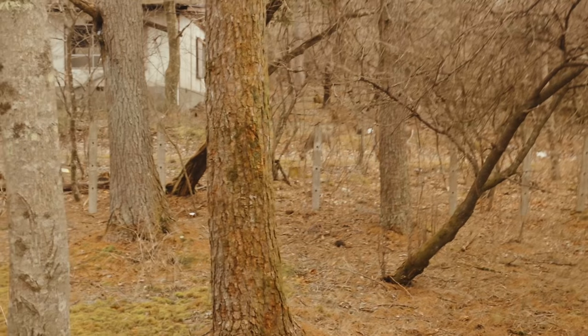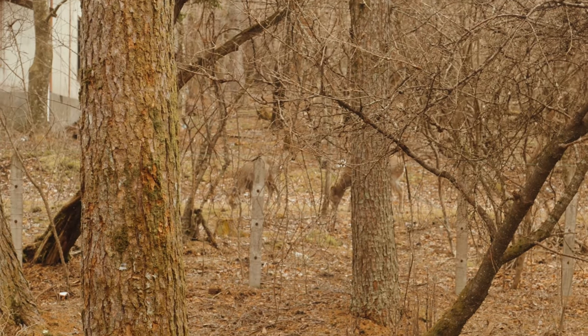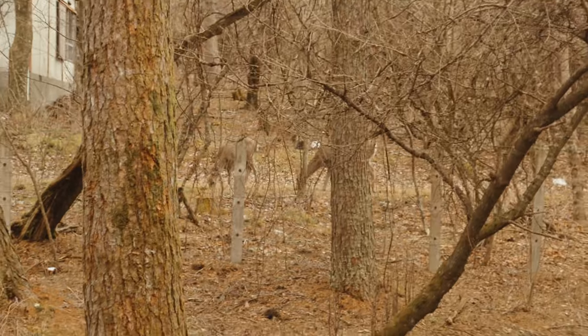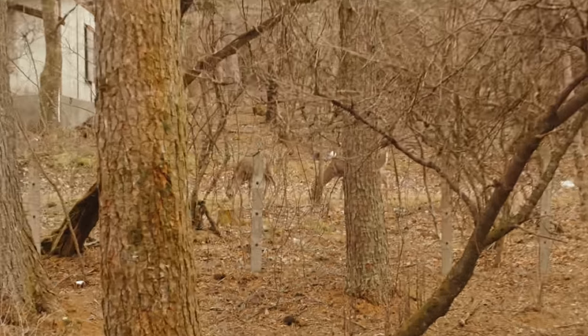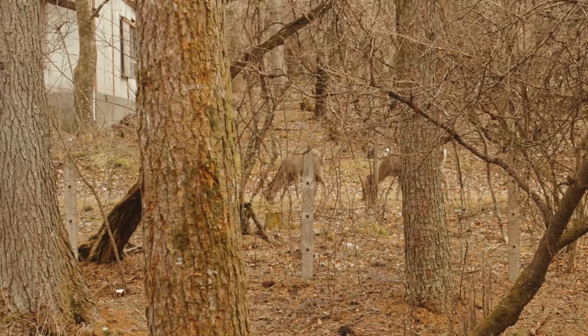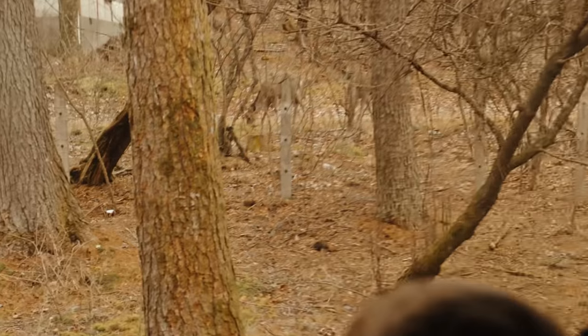Okay, everyone, super quiet. Look, what do you see out there? There's deer. Do you see it out there? Deer, over there. Oh my goodness. How awesome is that? I know, it is kind of like America, huh? Can you get a shot of it, do you think? Oh my goodness, how crazy.